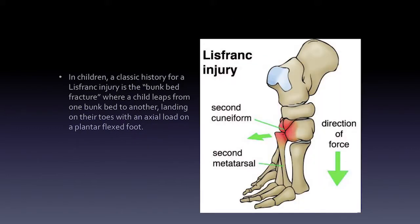Children, on the other hand, don't know why this is, but it is the way it is. Children get this injury from just this mechanism, an axial load coming down on their feet, whether it's forward or toes bent, the direction of force goes downward, and unfortunately, the easiest mark, the weakest area, is that second metatarsal, and it will displace.